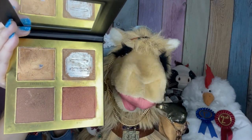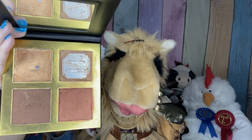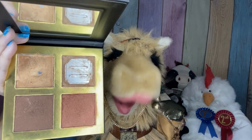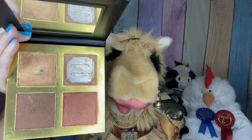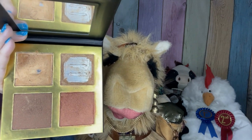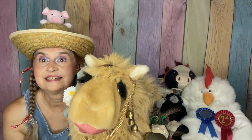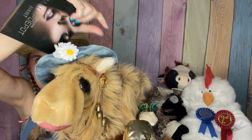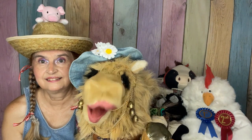Yes, people, Anne hit pan on a palette that had highlighters and a little bit of bronzer. Yes, as you can see, and yikes, Camel, you're losing your hat. There we go. Oh, thank you, that's better.